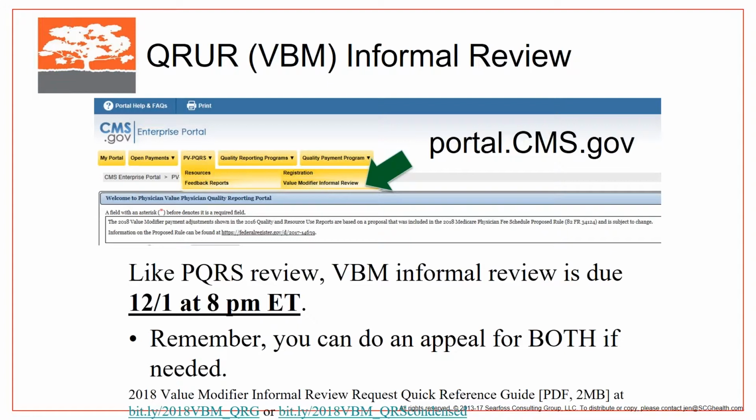We're going to go back to portal.CMS.gov. We're going to log back into that EIDM account if it has kicked us out. We are going to go back into our PV-PQRS tab, and we are going to go to Value Modifier Informal Review. Excellent. And just as a quick note, you also can get there off the QualityNet website too.